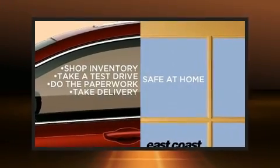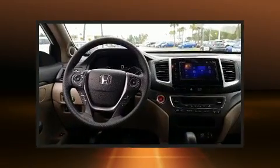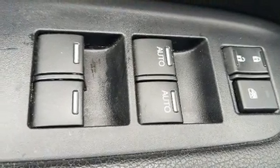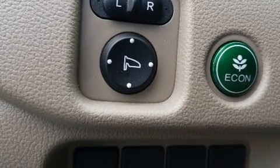Climb inside the 2017 Honda Pilot. A 3.5-liter V6 engine pairs with a sophisticated 6-speed automatic transmission, and for added security, dynamic stability control supplements the drivetrain. Top features include front bucket seats, delay off headlights, a rear window wiper, and remote keyless entry.